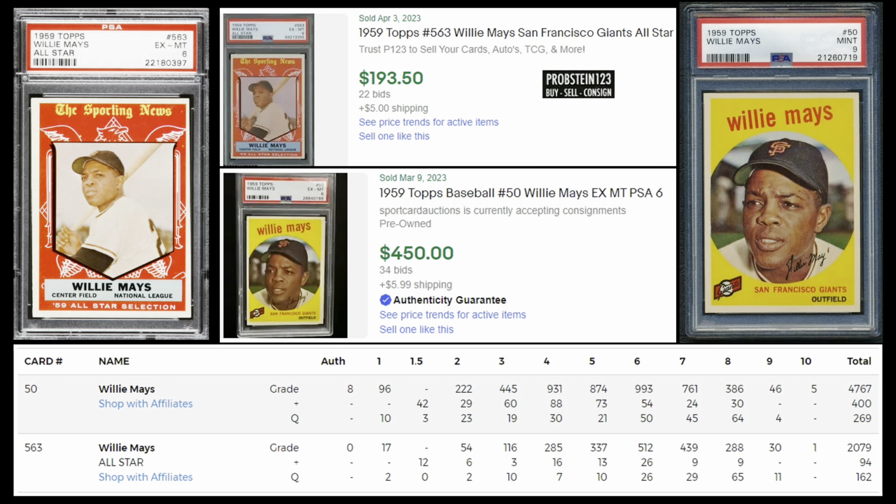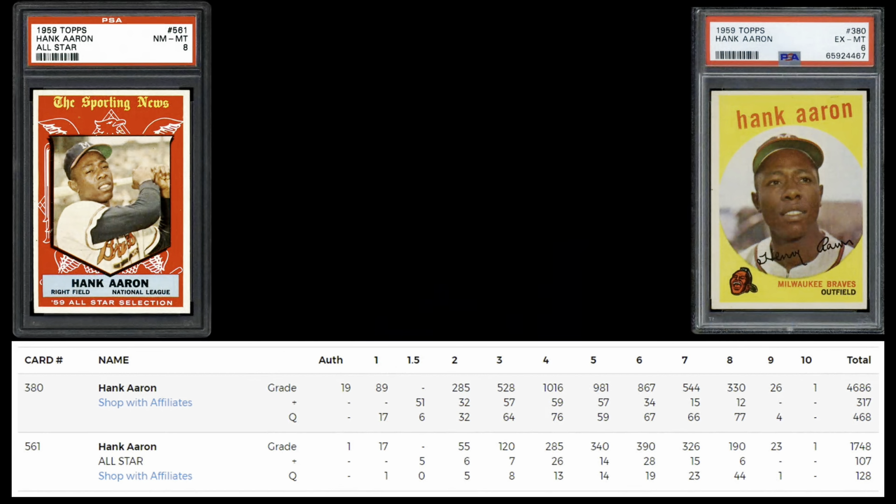It's interesting because nowadays inserts that have fewer copies out there, a lower supply, they pretty much always sell for a lot more because there are fewer of them. But with these All-Star cards, other than the 58 Mantle, the All-Star is significantly shorter printed, but the price is pennies on the dollar. All right, so let's look at the Hank Aaron of the 59 All-Star.